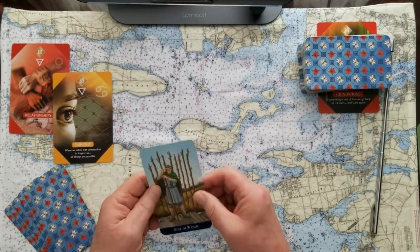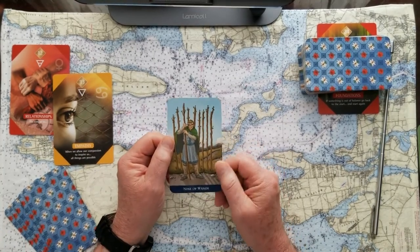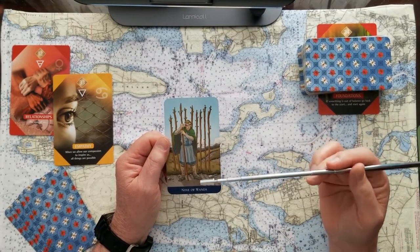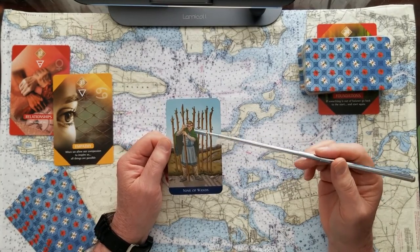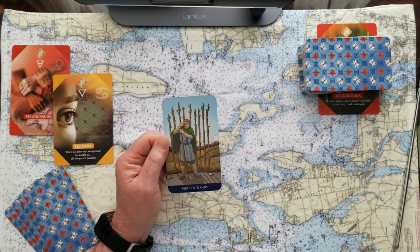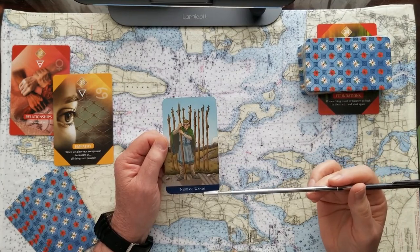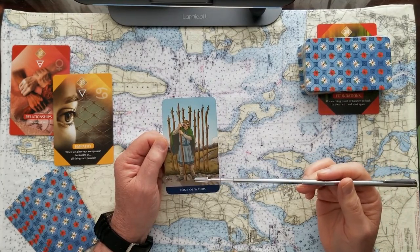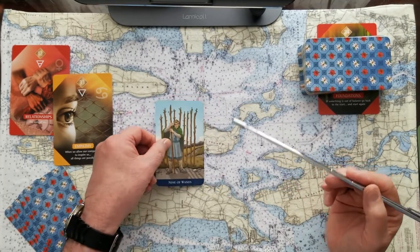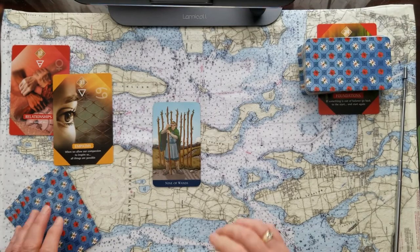So the signifier card, empathy, and the Nine of Wands is a signifier here. And it's telling us, you know, we've been through it. We've taken a hit, but we're still standing and we can move on. So think of this card as the embattled warrior who is still going to make this happen. That's what we got there for this card.